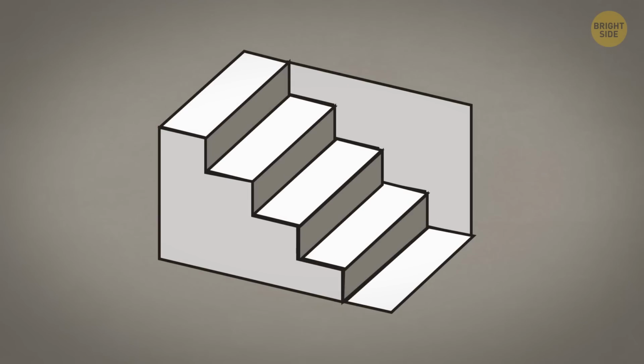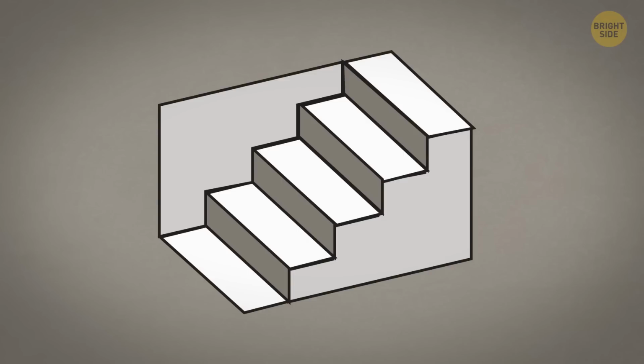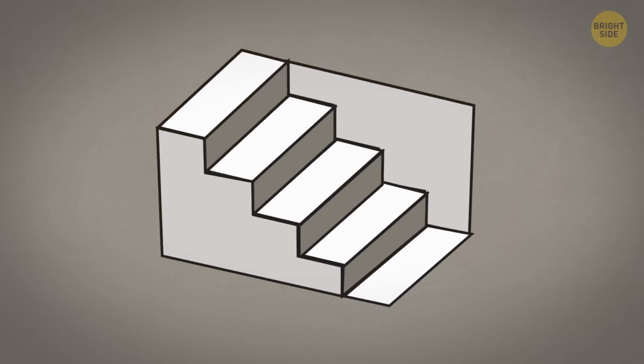Take a look at this staircase. Now let's flip the image upside down. It still looks like a staircase, but instead of going from right to left, it looks like it's going from left to right. Don't blink though. If you blink, the illusion will disappear and you will be left with the original image.